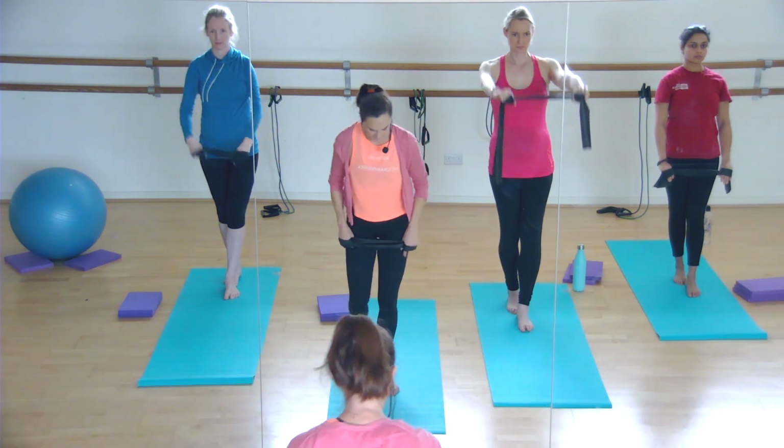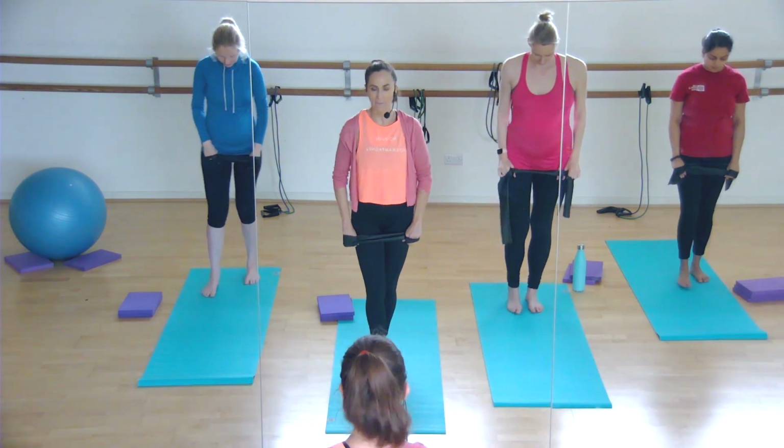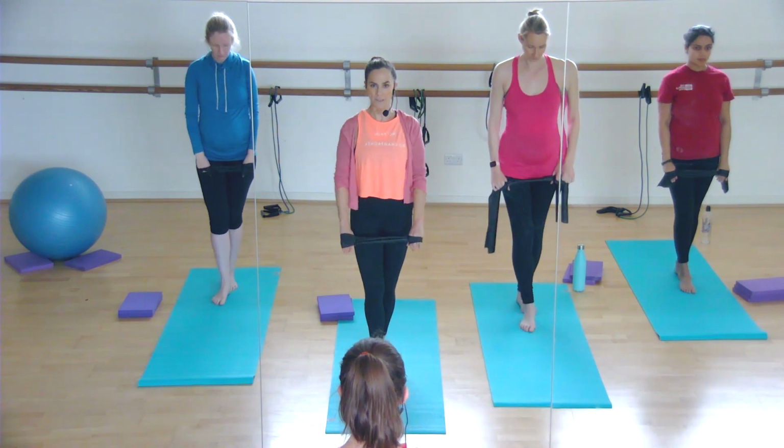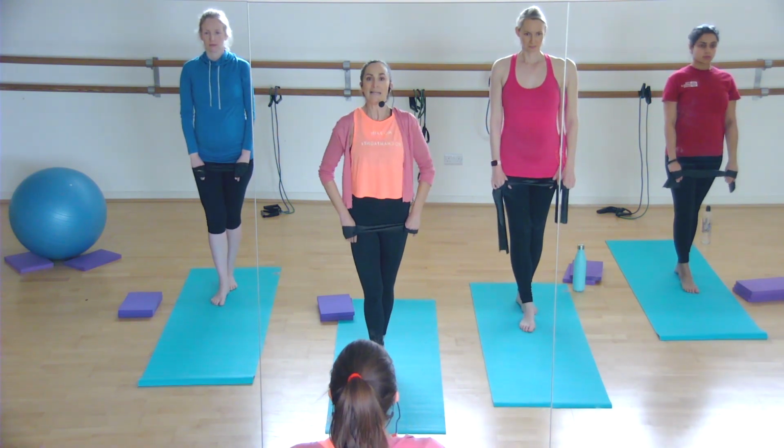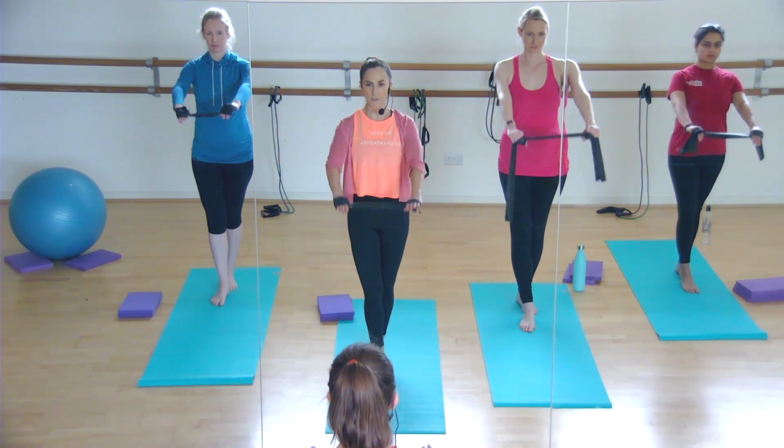We're going to change sides. So bring the left leg in front, right leg behind. Squeeze your right buttock, come up and underneath you with your glutes. Take another breath. Inhale, exhale. Lift up through your pelvic floor. So do that stop a fart, stop a wee feeling.